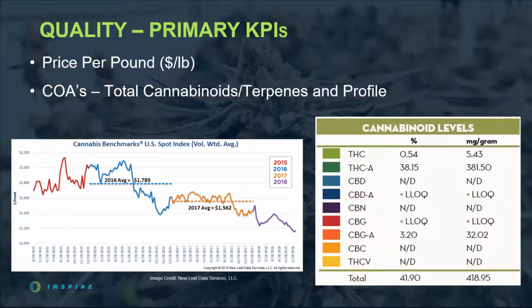There are many intangible or subjective ways to judge the quality of cannabis. People who have been around and smoked a lot of good weed just know when they open that bag or light that joint the level of quality that is there, whether it's kind of mid-grade or really something special. But that is not a quantifiable or consistent way to measure quality. There are two primary KPIs today that are used to quantify quality, albeit indirectly: price per pound and a certificate of analysis or lab report.